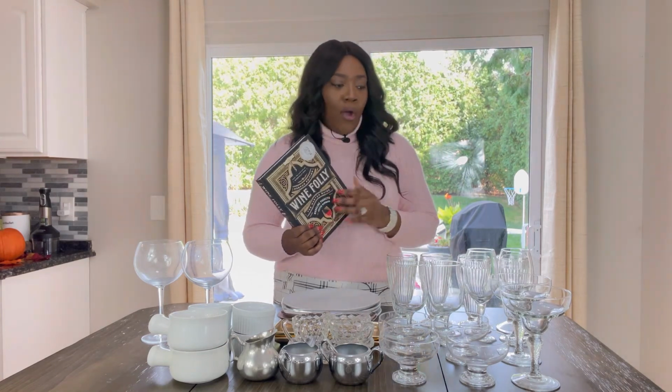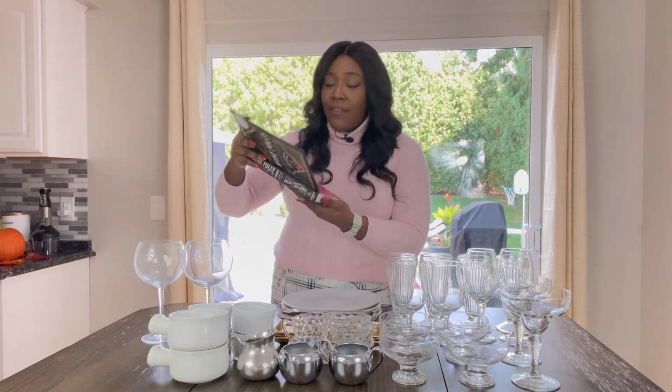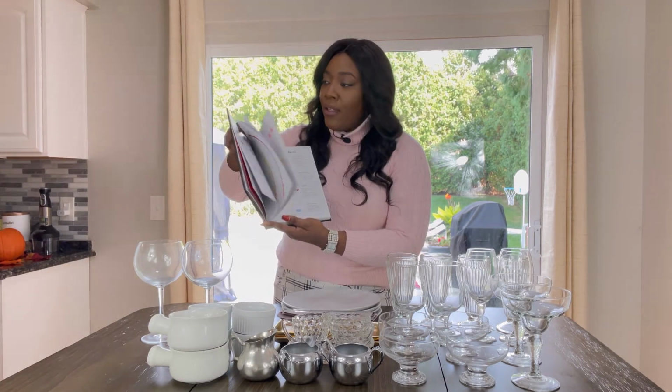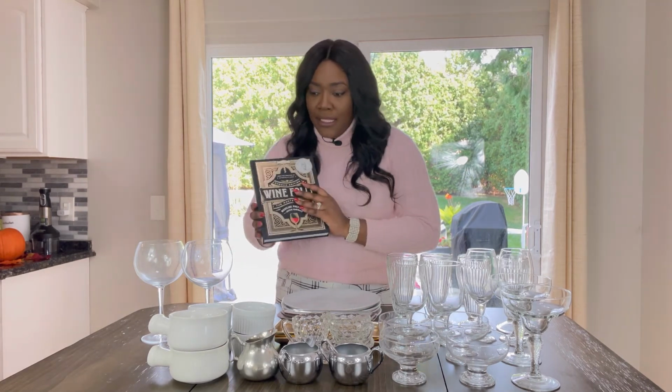So I purchased this book, Wine Folly, over a year ago because I wanted to know more about wines, how it is made, what are the proper glassware to serve it in, and this book gives you all the details about that. So this is a great buy, and it's good to have this book as you can educate yourself not only on the glassware but wines in itself.